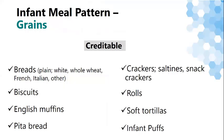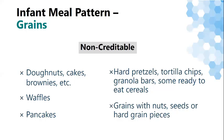So to be creditable for a grain item at snack, so remember, a grain item is not required for breakfast, lunch, or supper. It is not part of the meal pattern, but it is for snacks. So to be a creditable grain at snack, you can serve breads that are plain, white, whole wheat, French, Italian, or other breads. You can serve biscuits, English muffins, pita bread, crackers, saltine crackers or snack crackers, rolls, soft tortillas, and infant puffs. Some non-creditable grains would be donuts, cakes, brownies.